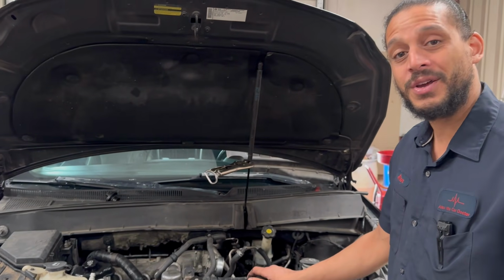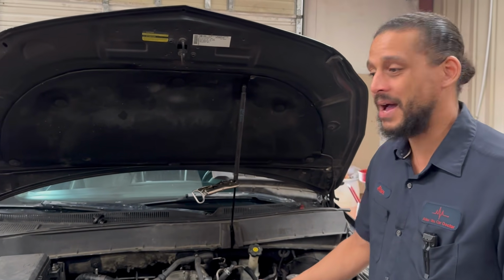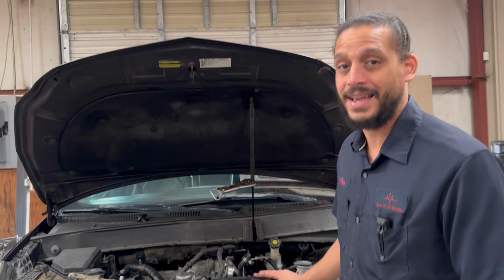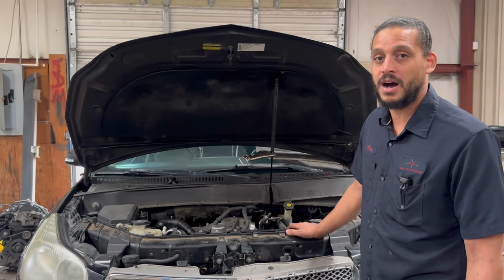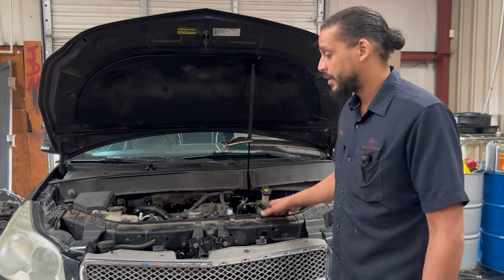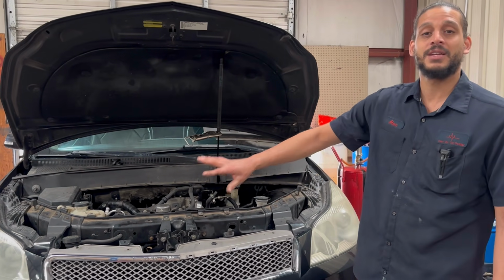Do I recommend this vehicle? Absolutely not. It's high maintenance. I wouldn't even own one for myself. Does it look good, ride nice? Yes, it does. It's got good power and all that good stuff. But as far as owning one and the maintenance costs, it's gonna be very rough on your wallet. So, that's my 2 cents about the Chevy Traverse.